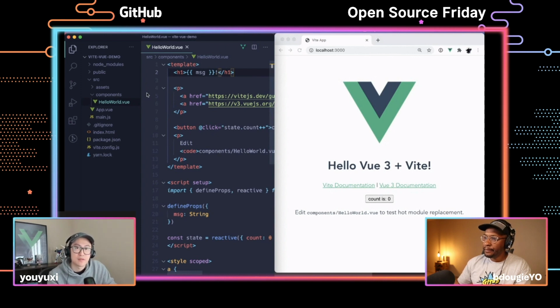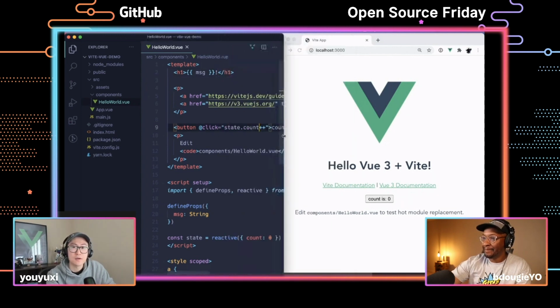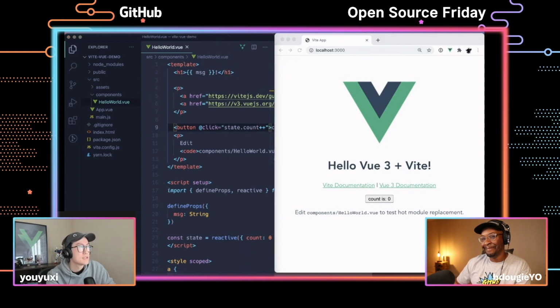A lot of the concepts like resolve ID, transform, and load are exactly the same. Vite just extends Rollup's interface to provide a few Vite-specific properties or hooks, to make it easier. Cool. So I think that's pretty much it.